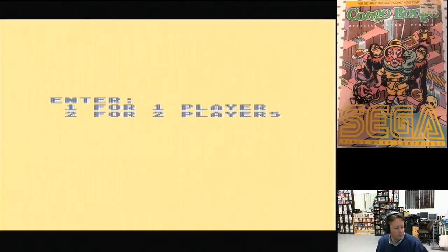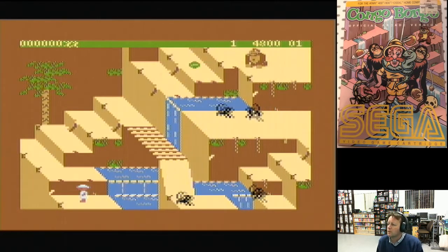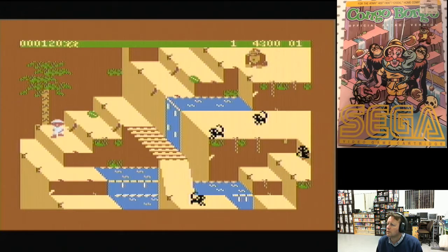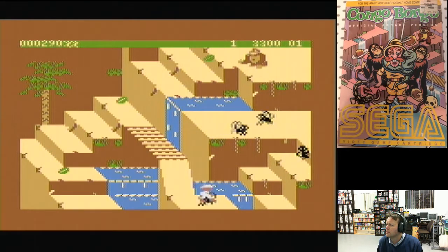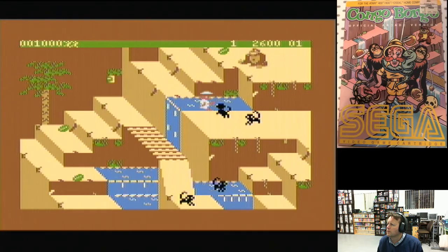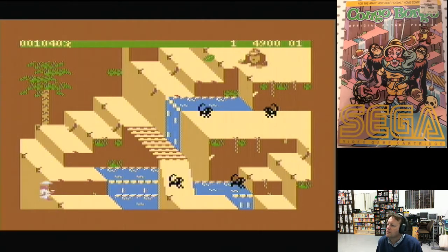Go, Congo Bongo. Right, took us a little bit to get going there. So it's a little bit like Donkey Kong in that you have to get all the way to the top. I don't think the monkeys hurt you. Right, now what am I going to do? Go across the water. I need to jump across the water. It's actually got more detail in it than other versions of Congo Bongo.